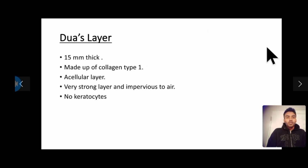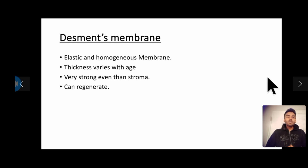Next, the Descemet's membrane. The Descemet's membrane is an elastic membrane, and it is a homogeneous membrane also. The term homogeneous means that the density of the constituents of the Descemet's membrane is similar or equal throughout the membrane. It is made up of collagen and glycoprotein, and its thickness varies with age. It is 0.3 micrometer in early life, and 10 to 12 micrometer at adult age.